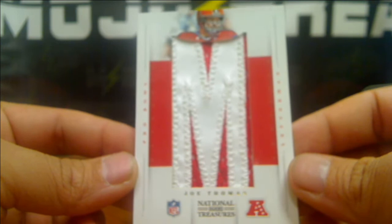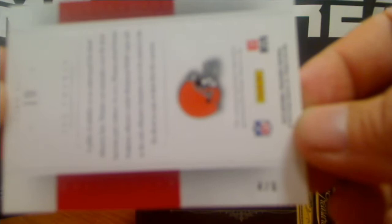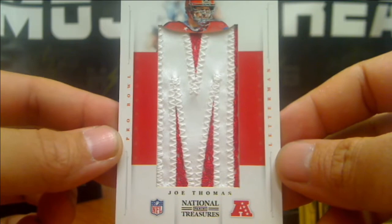Joe Thomas for the Browns. Should be numbered to 6. Yep, 4 of 6. Joe Thomas. For your O-line PC, Joe Thomas, 4 of 6, Letterman. Nice card right there.